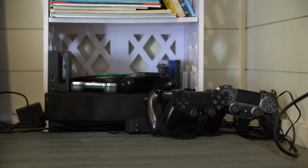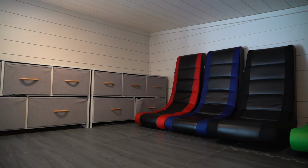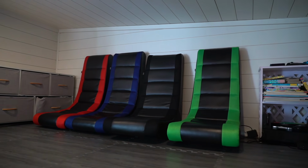Yeah. We like to play Rocket League and Minecraft with the boys, so we spend some time up here as well. We actually got our own individual gaming chairs to play with them as well. So mine's a green one, Rachel's is the blue one, and the boys have the black and red one.